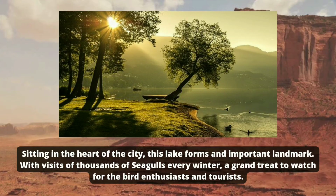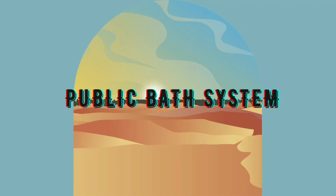Topansar Lake. Sitting in the heart of the city, this lake forms an important landmark. With visits of thousands of seagulls every winter, it is a great treat to watch for bird enthusiasts and tourists.